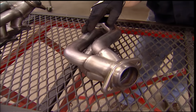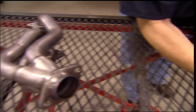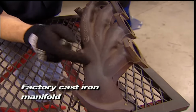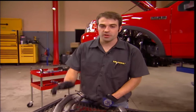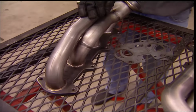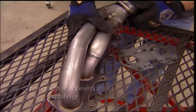Now, these high-flow primary tubes will help us with the scavenging effect in the cylinders. If you look at the stock manifold, you'll see that it shares a common primary tube, and this can lead to turbulence in the manifold and sacrifice flow. But a set of these tubular exhaust manifolds like these torque tubes have individual runners for each cylinder. This pulls the exhaust out of the cylinder and actually helps on the intake stroke to draw in more air. That means we can add more fuel.